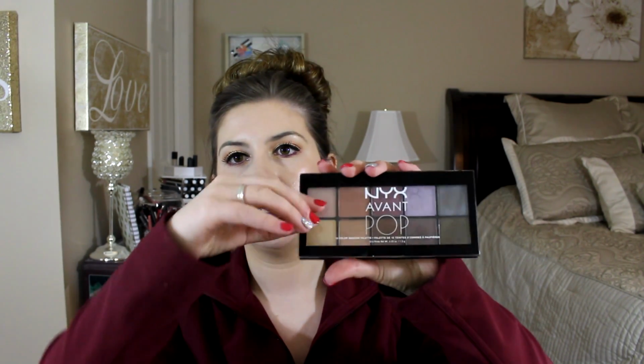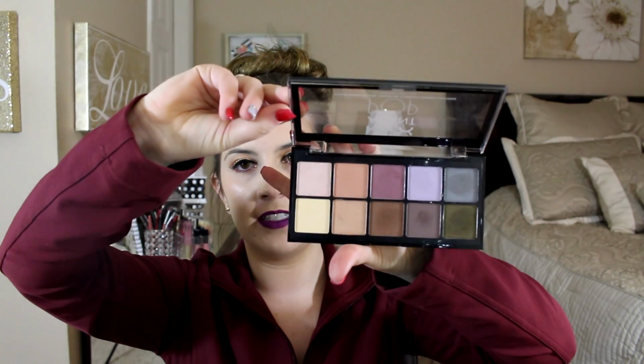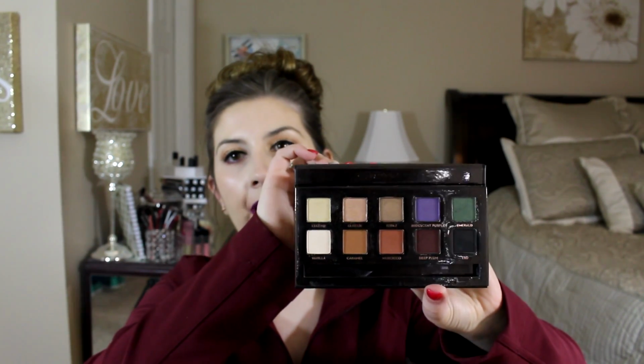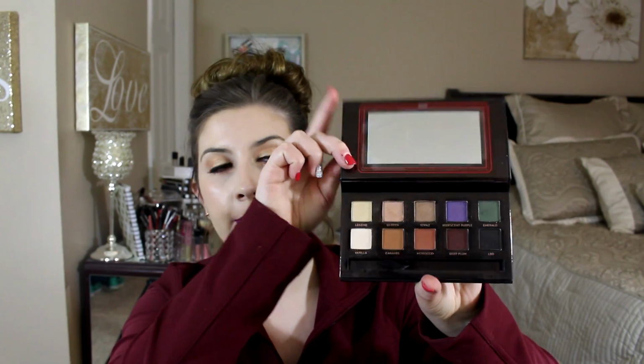From NYX, I have the Envant Pop palette. This is what it looks like. I used this in a Shop My Stash a couple weeks ago, or maybe a month ago. I really enjoy that palette. Another Anastasia Beverly Hills palette I have is the Amrezy palette. This came out a while ago. Really, really great palette. Maybe over a year ago. I remember we were in our old apartment, and that was well over a year ago. So this is an older palette, but a really great one.